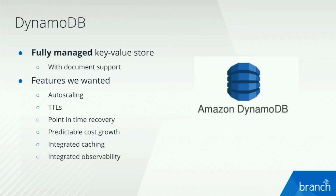So auto-scaling was a big one. I mentioned we didn't want to look at it ever, and that's what auto-scaling should allow us to do. TTLs were nice because we have a feature where we expire links, so this would make that really, really easy. We wouldn't have to manually TTL them out ourselves. Point-in-time recovery, predictable cost growth. Those are features that a lot of databases have, but for predictable cost growth, DynamoDB has a cost predictor, and it shows you the price as soon as you enter your requested resources on the site. So that was really nice. And integrated caching and observability is something I'll get into later on.